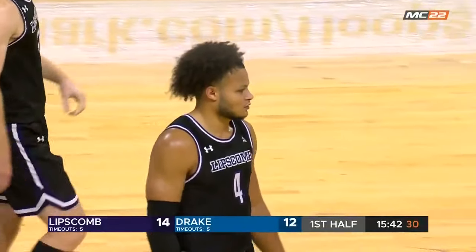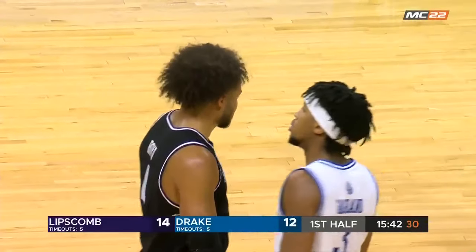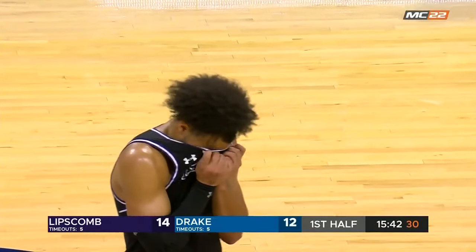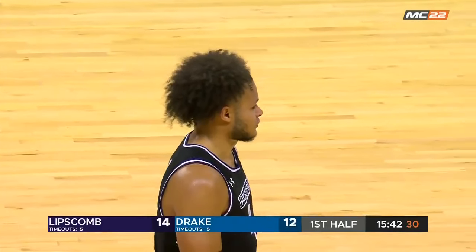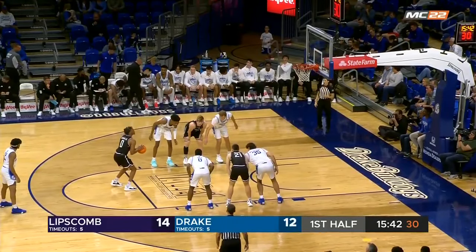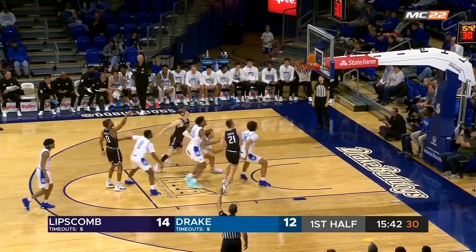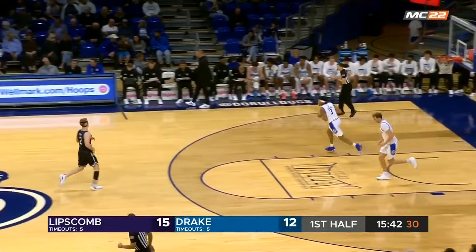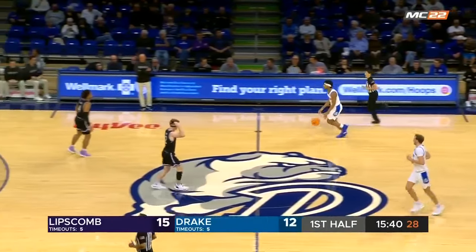McGinnis starting right, spinning back to his left. The step back three. This Lipscomb offense can be potent from distance, especially when they compress the defense and get downhill. Boyd doing that early on. Boyd missing a couple of weeks with a knee injury, so he's just come back about a week or so ago, but looking good. McGinnis completes the three-point play. He's got an early six, and Lipscomb's got a three-point lead.